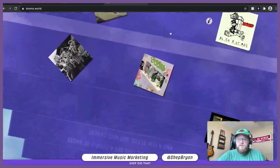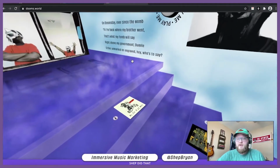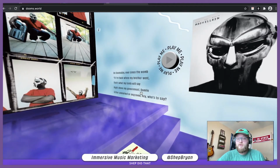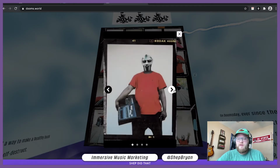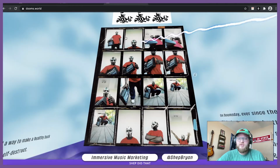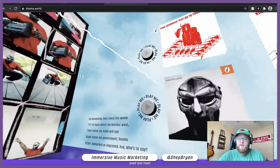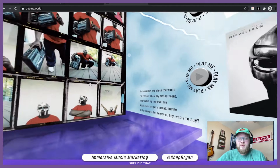So this one was fun to make, using all of Doom's album art and creating this space that I think any fan, old and new, would have fun exploring. It's got some Easter eggs in it, like the photo shoot for the Mad Villainy cover. Right, so this is a little gallery of close-ups on that contact sheet that we're looking at right here. And of course, Mad Villain. That's Doom and Madlib. They work together to make the album Mad Villainy, one of hip-hop's great albums.